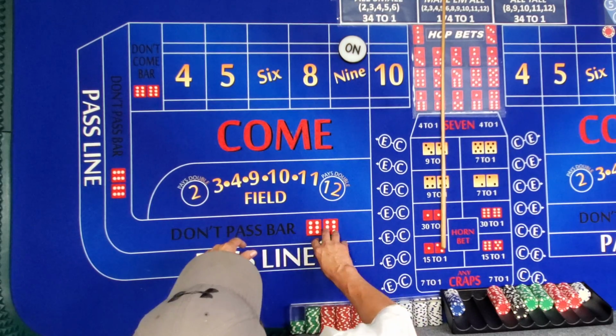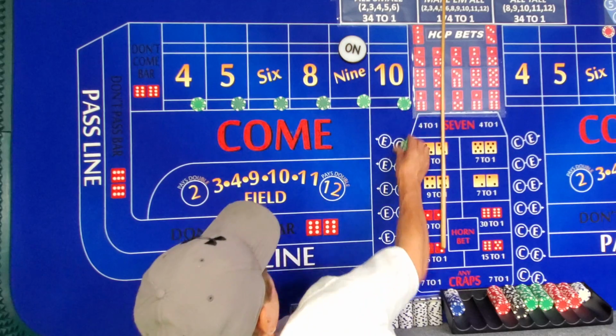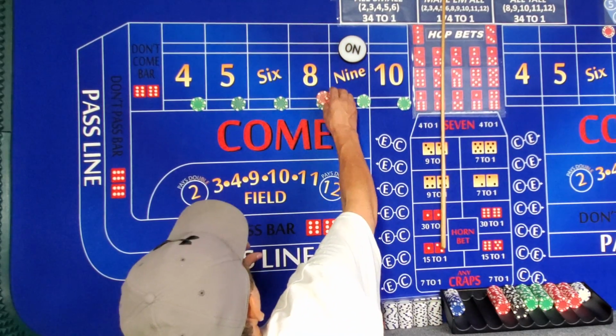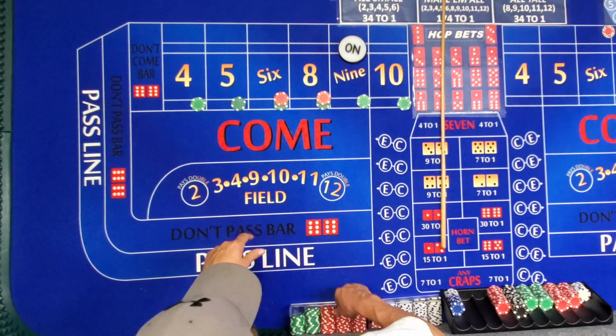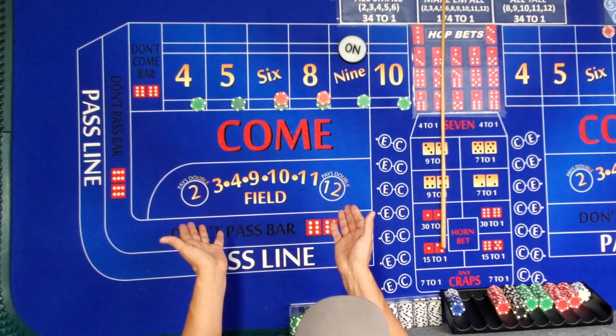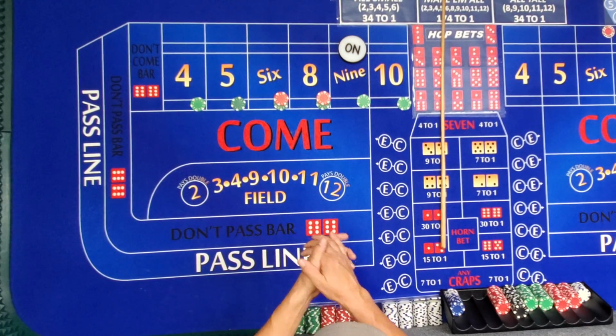Honestly, it's just going to matter how the dice roll. You may work the come outs and I may not, and we might do the exact same strategy and you might end up winning more because the come out plus the first two rolls were good and you worked the come out. I didn't work the come out, and on the third roll was the 7. So you made money, I didn't.